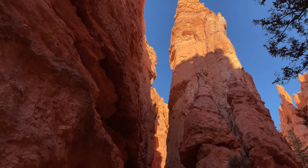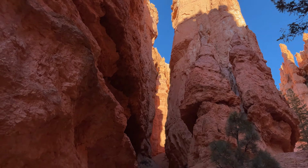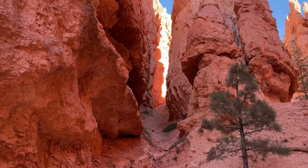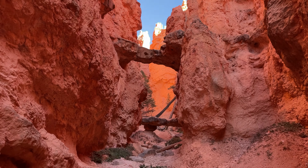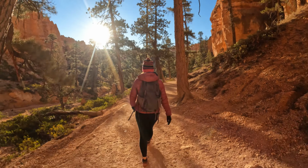This area that we're in right now is very popular and Instagrammable, I would say. But if you're looking for the shot down that I just showed, you want to start your loop here on Sunset Point, not Sunrise. A namesake of the trail here, Two Bridges. Pretty self-explanatory.